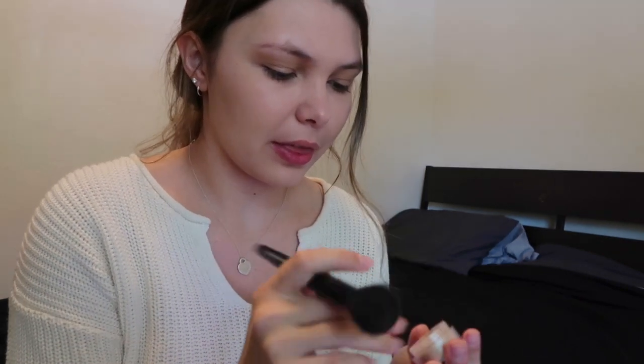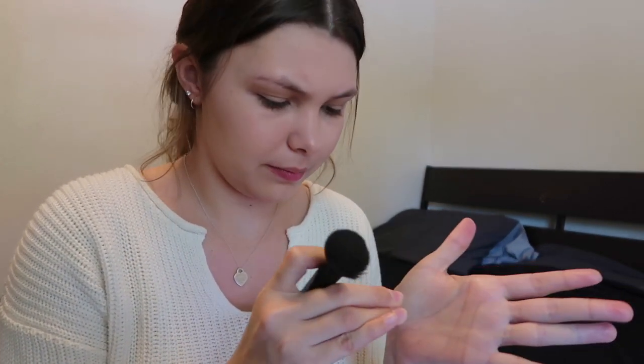So I'm gonna go ahead and set my face with this stuff. I'm all about a good glow, so I think I'll like this product. So this actually has shimmer in it. I wasn't expecting that in a setting powder. I also can't really get it out of this tiny little thing. Get some out on the back of my hand. Come out! Okay, here we go.